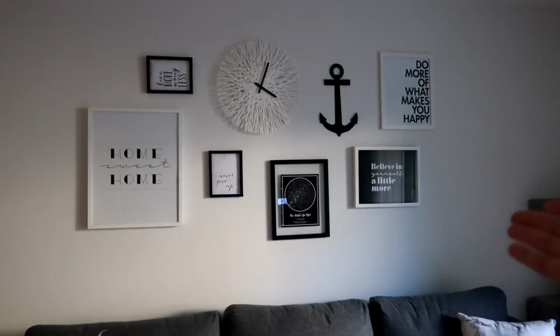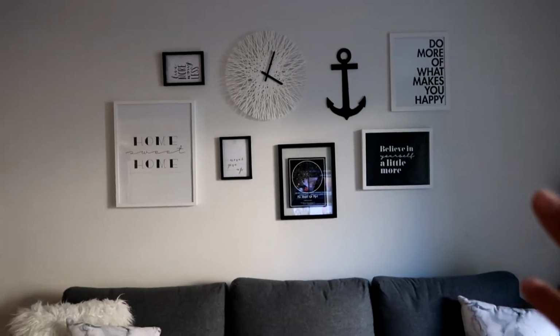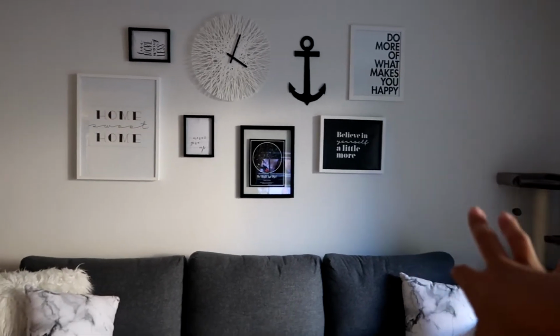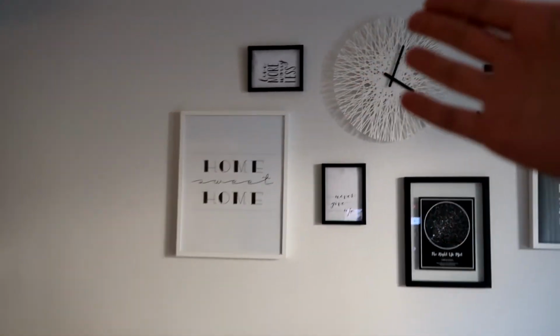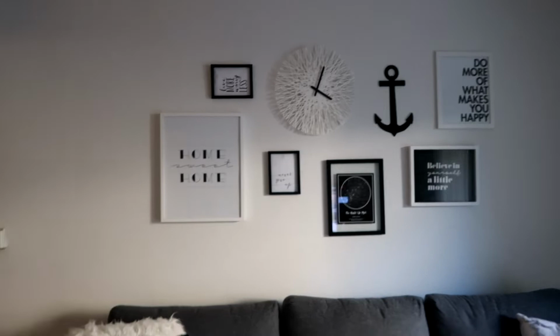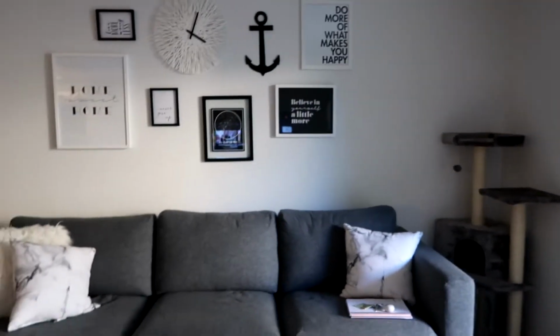Well, here it is. I tried not to go overboard and put too many things. I think it looks pretty good. Obviously it looks a bit strange now because we have a quote that's sideways, but like I said, I'm going to be replacing these prints. But I think I'm pretty happy with the placement.